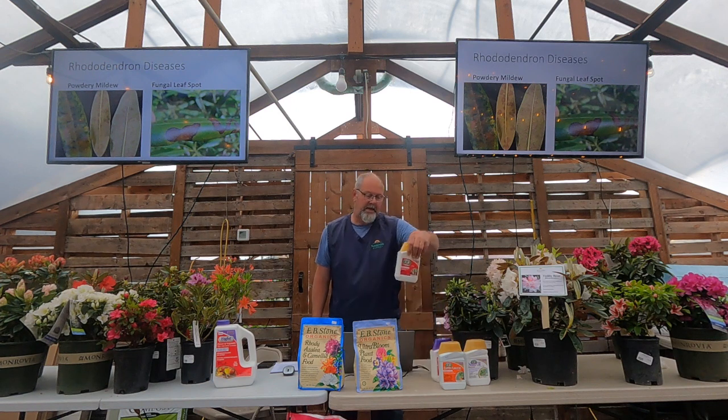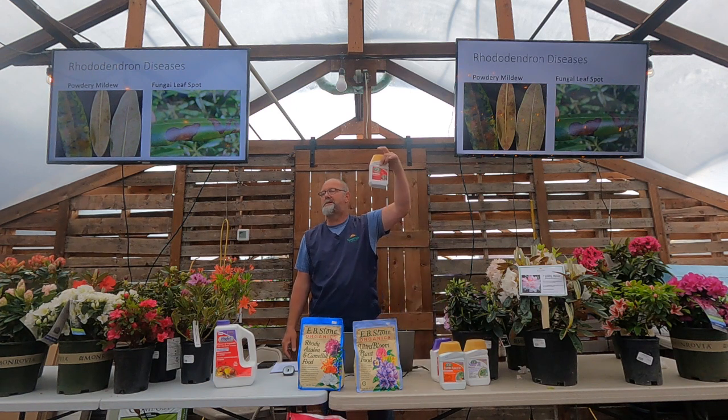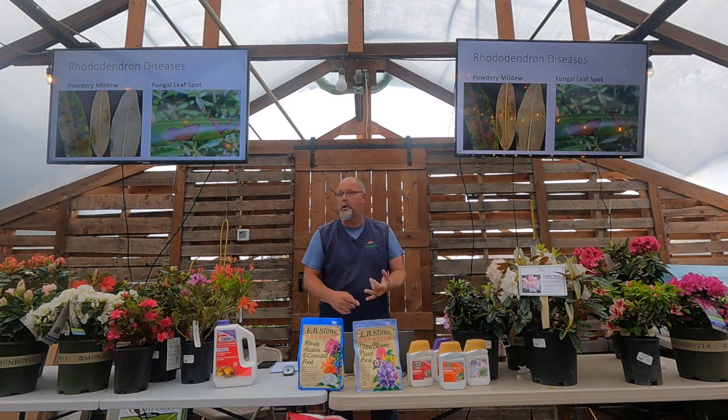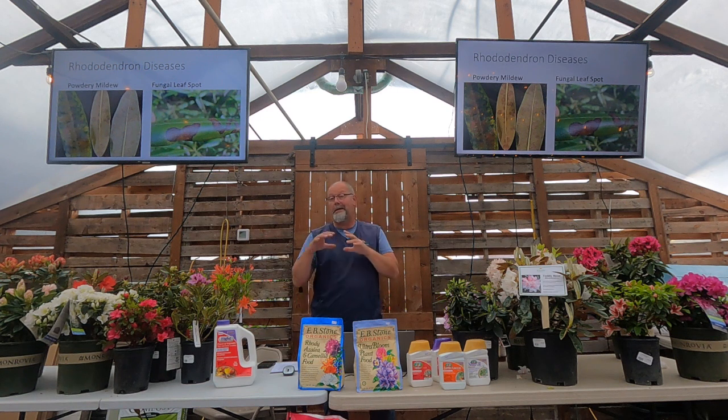The other one is Captain Jack's, spinosad. So this is what I tend to go with in my yard a lot of times, with caterpillars, with larvae, with creepy crawly things, because I can get that on there. It's totally natural, organic, and just kills those bugs and not hurt anything else. I can use the safest thing in the world, and if I spray the bee or spray my flower, I'm going to nuke him, okay?